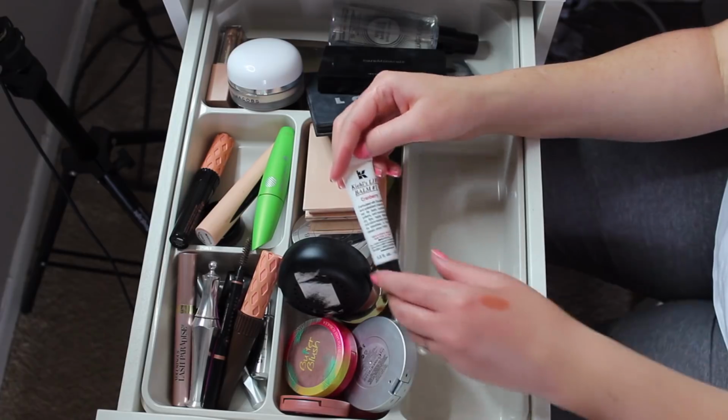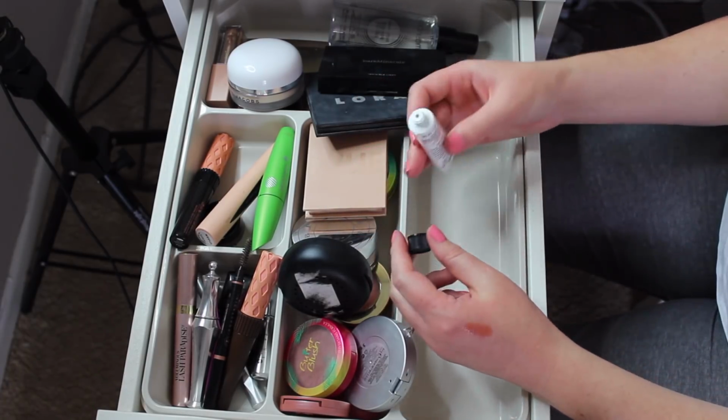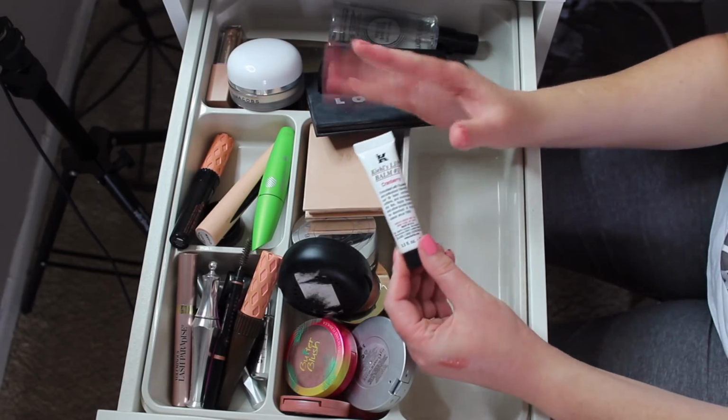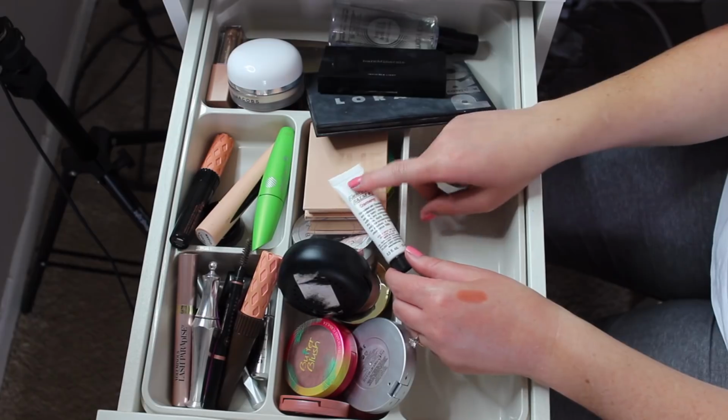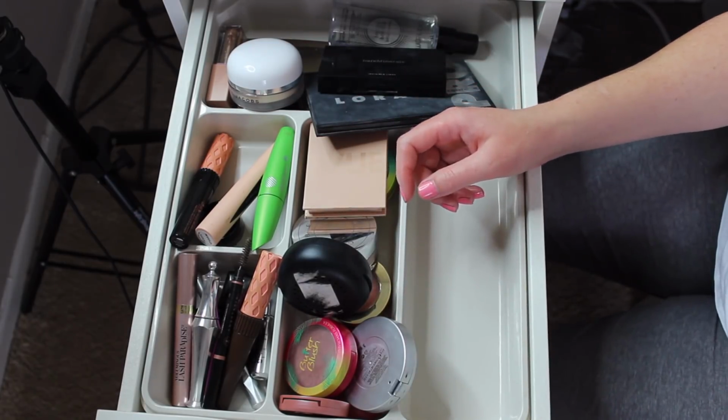I think I'm going to pass this on. This is the Kiehl's Lip Balm in Cranberry. I'm just not a fan of the Kiehl's lip balms. I find them to be a little bit oily and greasy to me, a little bit slippery, if you will. So I'm going to pass this on. I'm not even going to put it back in my collection. I'm just going to get rid of it. Give that to my sister.